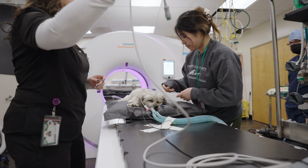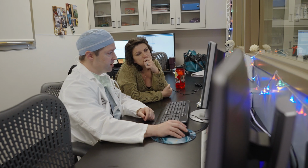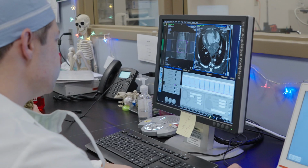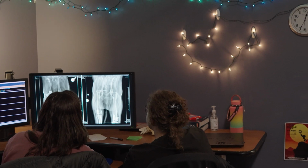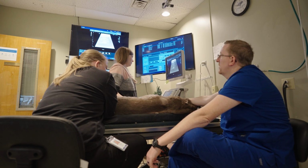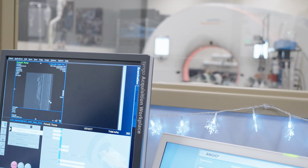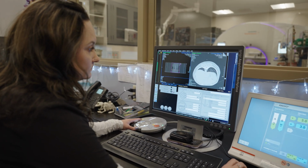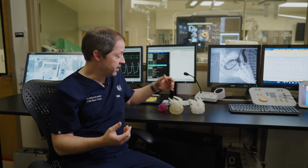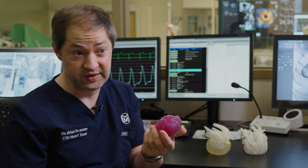The new CT scanner that we have at CSU has really been a game changer. I liken it to what it might have been like with black and white television when it came to color, or even now high definition television. Because before, an X-ray or even an ultrasound gives us a two-dimensional picture. What this CT allows us to do is to take three-dimensional pictures, to recreate them in any way, to take that three-dimensional data and then print it into an actual real-life model of a patient's heart.